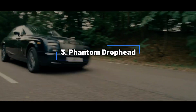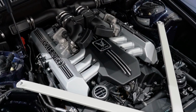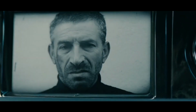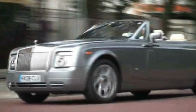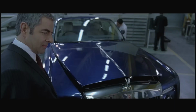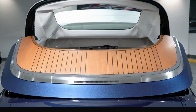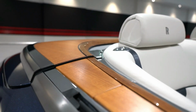3. Phantom Drophead. With a 9.0-liter V16 engine under its big hood, Rowan Atkinson's Phantom Drophead was one of a kind. Atkinson asked Rolls-Royce to put a trial engine in the Phantom for his movie Johnny English Reborn. The engine for a project called 100EX was made by Rolls-Royce. It's not clear what kind of car the company wanted to pair the V16 engine with. Yet, news sources say it was made for the Phantom 4-door car and not the Phantom Drophead.